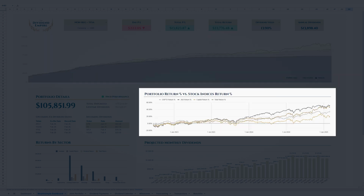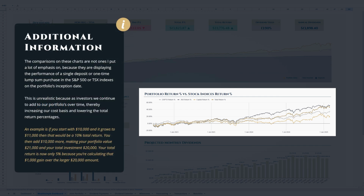When comparing to the indexes, we've actually caught up to the S&P 500 and stayed within our range to potentially surpass it. Keep in mind that I've said in the past, this isn't something I put a lot of significance into because it isn't a realistic comparison. This is based on a one-time lump sum investment into the index, while a real portfolio has more money added to it over time. You can pause here to read the additional information or watch previous portfolio review videos to understand why. So to actually have caught up to the S&P 500 is actually somewhat impressive based on what I've outlined.